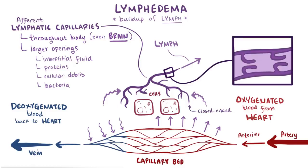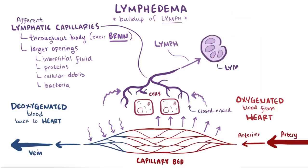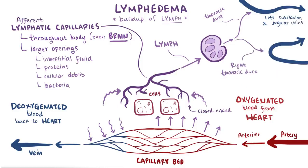And those afferent lymphatic vessels have one-way valves which, along with smooth muscle contraction, keep lymph moving along toward the lymph nodes, which have immune cells that once again filter the fluid, getting rid of potential microbial threats. The fluid then leaves the lymph nodes and drains back into the systemic veins via the thoracic duct, which empties into the left subclavian and jugular veins, and right thoracic duct, which empties into the right subclavian and internal jugular veins, and rejoins the blood once again.